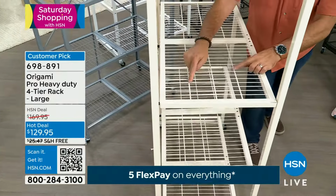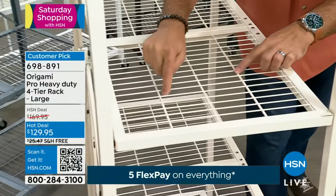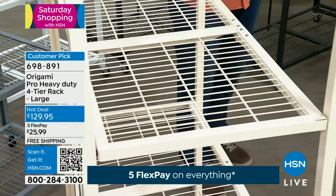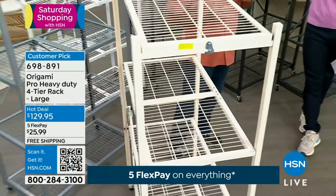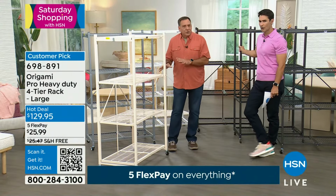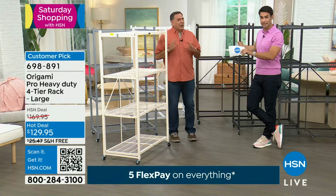This one, we welded on 2 more supports on here. So you're actually getting 1, 2, 3 supports that go horizontally across here. And that's what gives us that extra 50 pounds per shelf for that total of 300 pounds per shelf. So it's a big deal. It's heavier than our regular rack. It normally costs a lot more. Yeah, it does. A lot more.